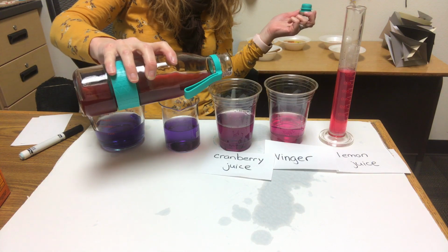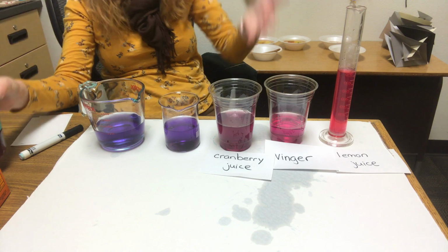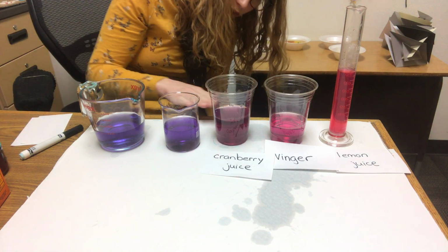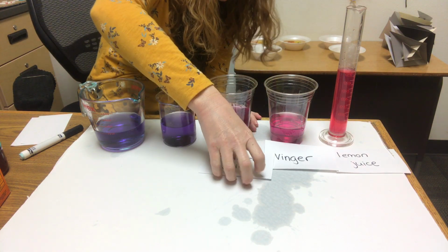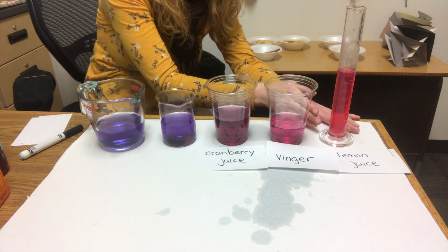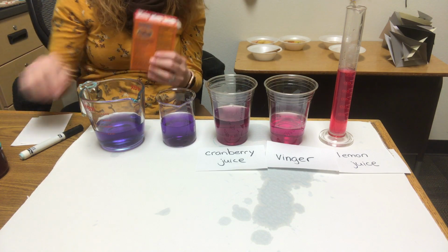Ooh, girlfriend! Look how pretty that is. It is like a little bit darker magenta. I am not purposefully doing this, guys. In order, look, it's kind of getting darker. So still a little bit acidic, but not as acidic as the vinegar and not as acidic as the lemon juice.